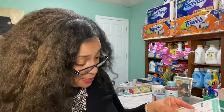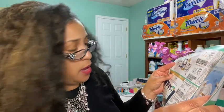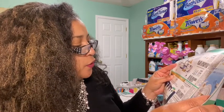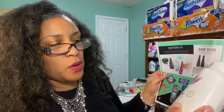Now, let me tell you about that coupon. That coupon beeped and said it was invalid. I think the reason is possibly because it's for Sunday and I was using it early. Don't tell nobody. Let's take a peek at the coupon and make sure, because I didn't have my reader zone in the store, so we need to make sure we got the right thing. It says buy one, get one free. Buy any one Dove hand wash product, get a Dove hand wash product free. It's a picture of this foaming one, the squatty bottle. Look, it's on the picture.